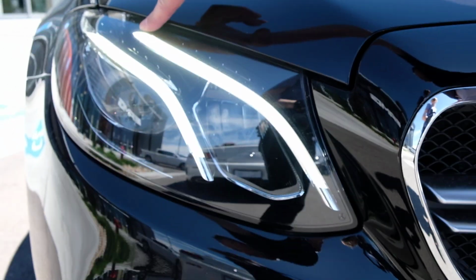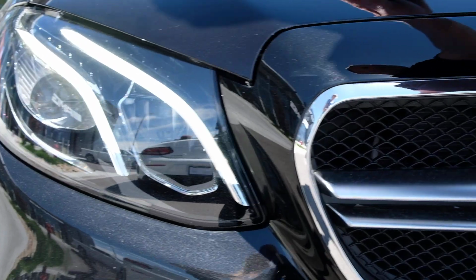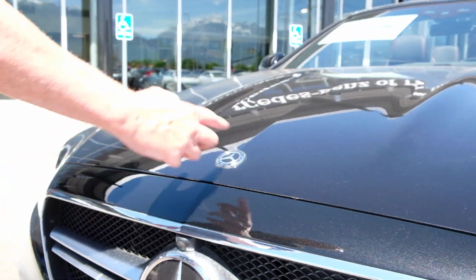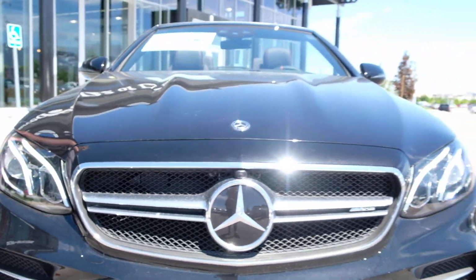Two tubes here signify that it's an E-Class. One would signify that it's a C, three an S. So pretty cool. If you notice here, we got power bulges. Got metal flake here. Now also, you can see part of the camera there. So we've got a 360-degree camera. We've got Distronic, so the radar is going to sit underneath that.